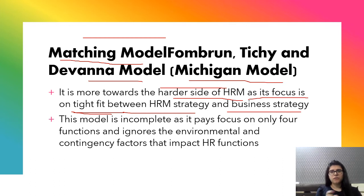Okay, so it just pays focus that we need to do everything according to the business strategy and to achieve goals, and it does not pay attention to the softer side of HRM. So what is the soft side of HRM? The soft side of HRM is where we pay focus on humans as well, where we do not consider them just as resources that will make money. We consider them as investment and assets that are really valuable to us.